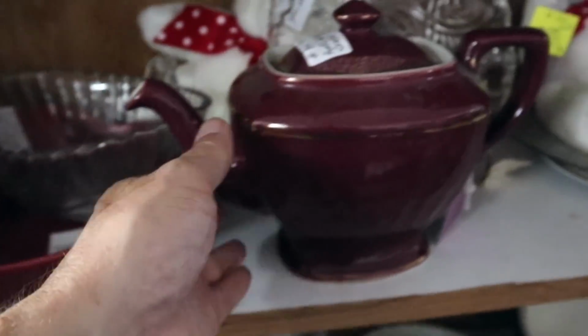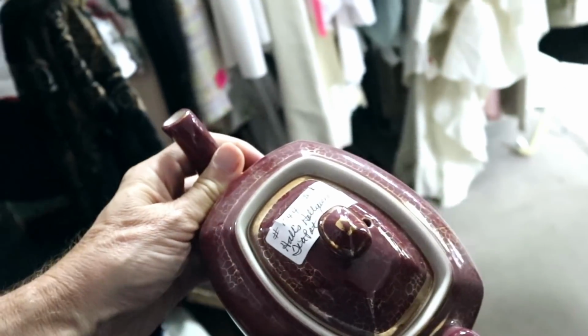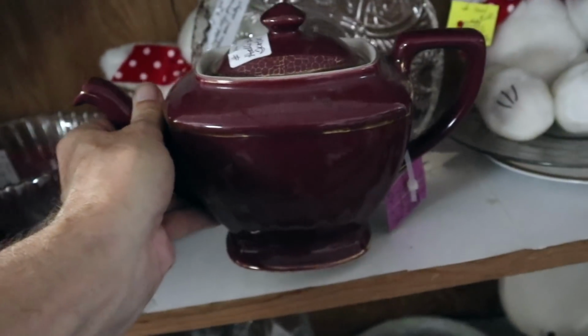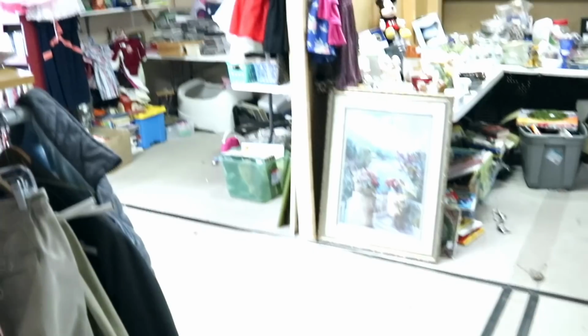Don't be this dealer. If you're in the real world, work it. If you work it, you'll make money. If you don't, you won't. It's really a very straightforward thing. This is Hall China, $18. Probably the best piece in the place and hiding on a back shelf.